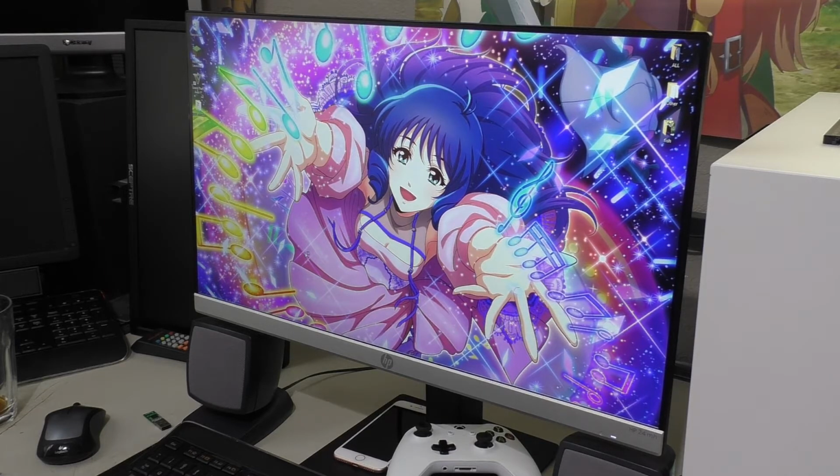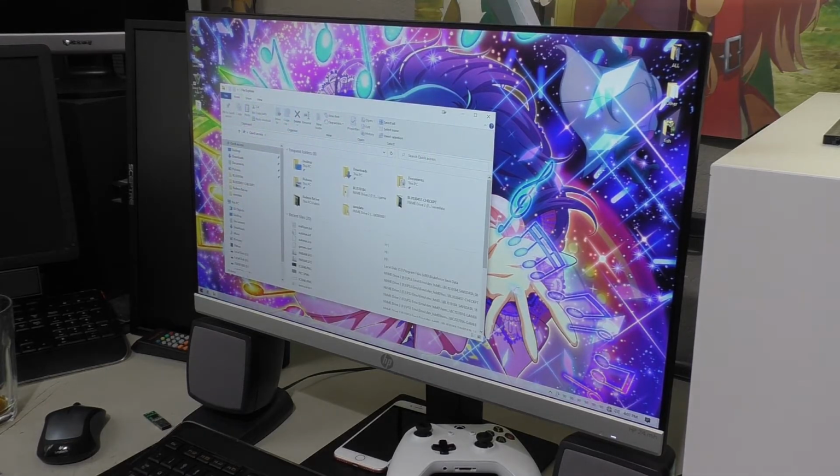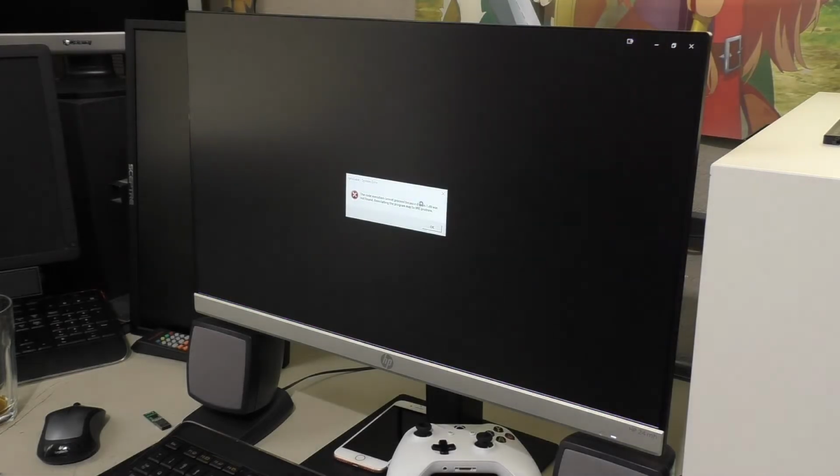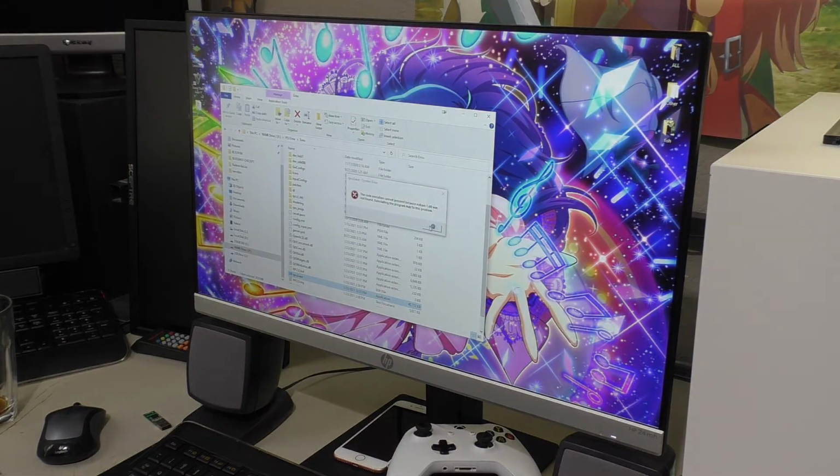So I gotta wait for Windows to fully recuperate. So what I'm going to do now is go to here, go to the emulator, and try and open it. What will happen is it will pop up an error saying no Vulkan, which is what it should do.